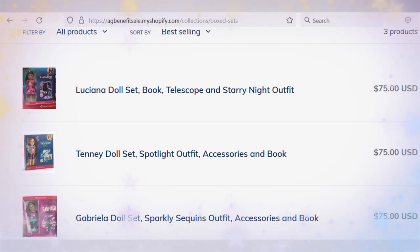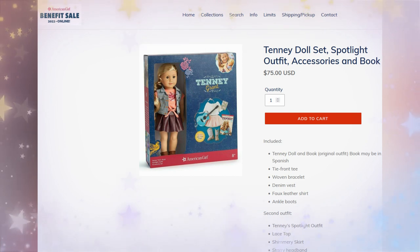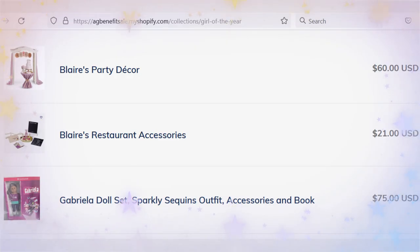They also had these box sets. They had Luciana, Tiana, and Gabriella in Costco box sets. I think these dolls are a really good deal because they're $75. You're getting an outfit plus some accessories. That's really cool. I mean, dolls are $110, so you're saving money there. Definitely, because if you think about it, the historical dolls were $60 a piece, so basically you're paying $15 for a lot of other things in the box set there.